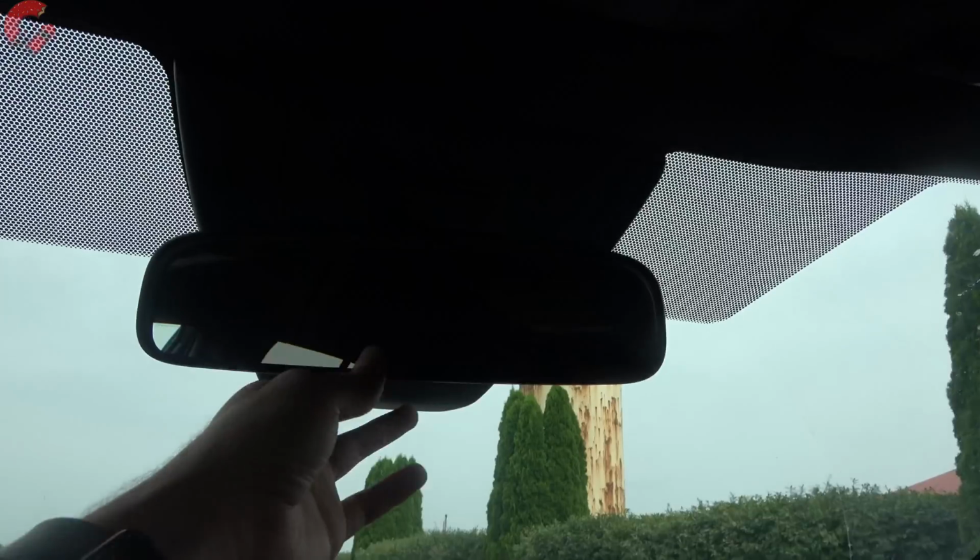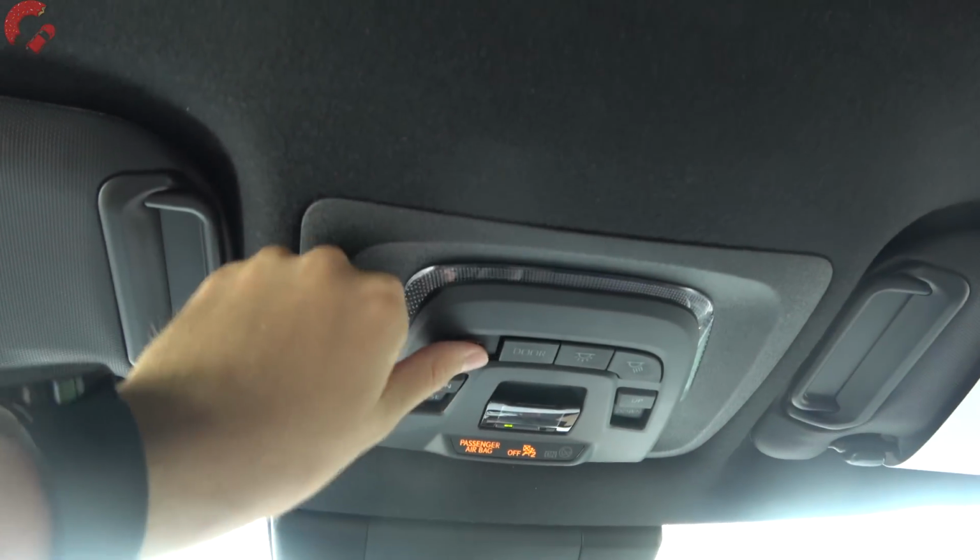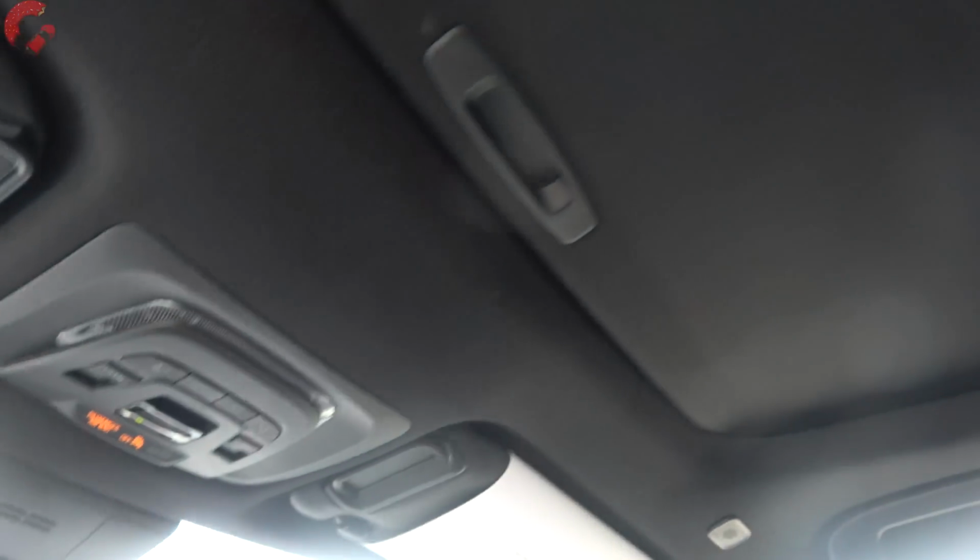Now as we rise on up here, we got a manual dimming mirror. We've got some LED interior lighting, which is nice. And then we do have a sunroof on today's example. This is going to be included as an option on the SE trim level and standard on the XSE trim level.